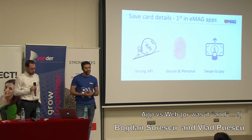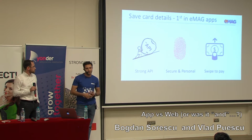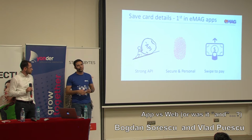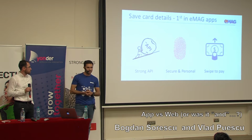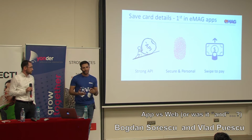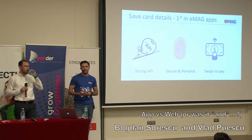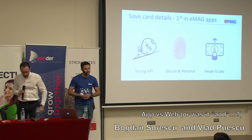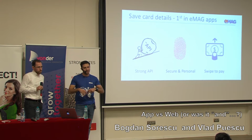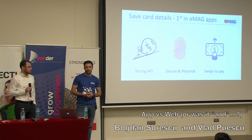Second was that mobile devices are more secure and more personal, so it took some of the load off thinking how we can better secure our product, because we're talking about user-saved cards. And third, from a product perspective, because mobile has a touch interface, we packaged it in a way that you can save your card details and then just pay by a swipe. So it was easier for us to address the user because we gave them one more reason to do it.